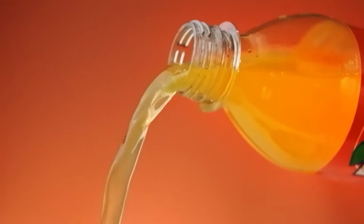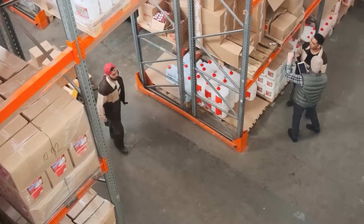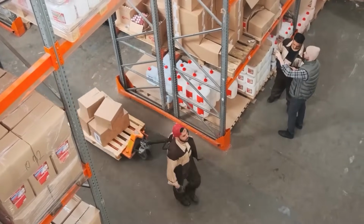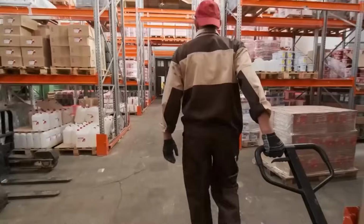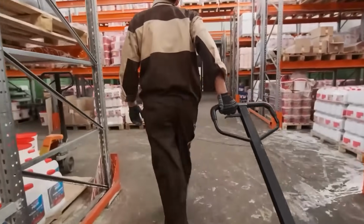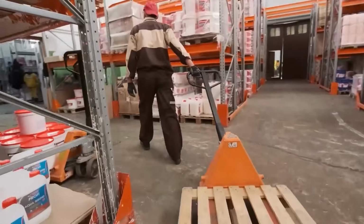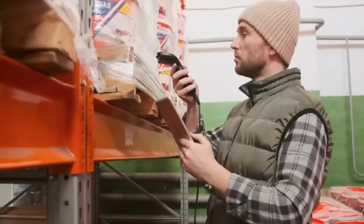These areas are climate controlled to maintain the freshness and quality of the beverages before they are shipped out to retailers. The inventory system used in the warehouse tracks every pallet of Fanta, ensuring that stock is rotated properly to maintain freshness. Products are organised based on their production dates, with older stock being distributed first to ensure that consumers always receive the freshest possible drinks.